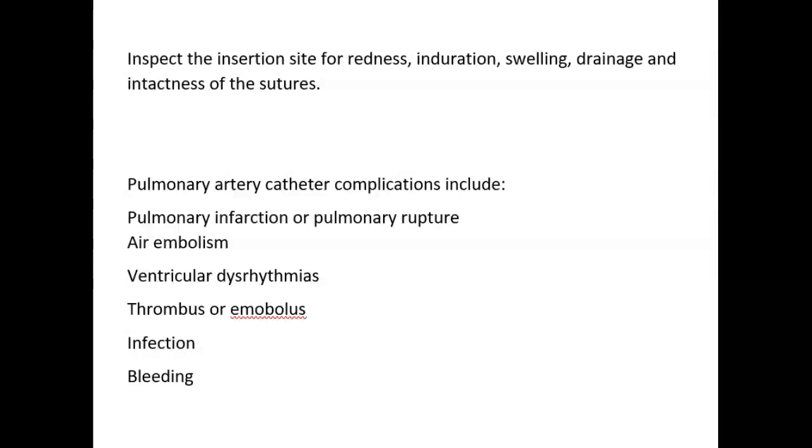Be sure to assess for a number of complications associated with pulmonary artery catheters. For example, pulmonary infarction or pulmonary rupture may occur if the catheter remains in a wedge position. Air embolism is possible if the balloon has ruptured and repeated attempts are made to inflate it. Ventricular dysrhythmias may occur during insertion or if the catheter tip slips back into the right ventricle and irritates the myocardium. Thrombus and embolus formation may occur at the catheter site. Infection may result and bleeding may be pronounced if the infusion system becomes disconnected.